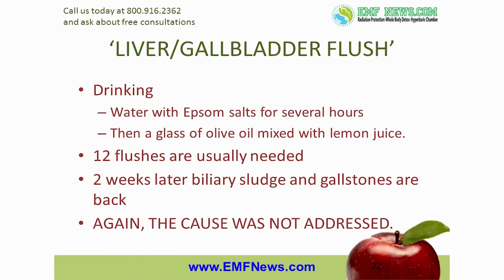Another option is to do something called a liver gallbladder flush. This typically involves drinking water with Epsom salts for several hours to relax the gallbladder, and then drinking a glass of olive oil mixed with lemon juice. While this flush will often result in hundreds of small green stones going into the toilet the next day, up to 12 of these flushes is usually needed to get all the stones out. And no matter how many flushes you do, 2 weeks after your last flush, you're back to making more biliary sludge and gallstones, because again, the cause of these problems was not addressed.